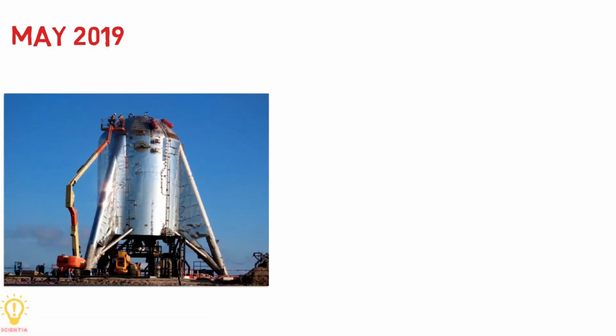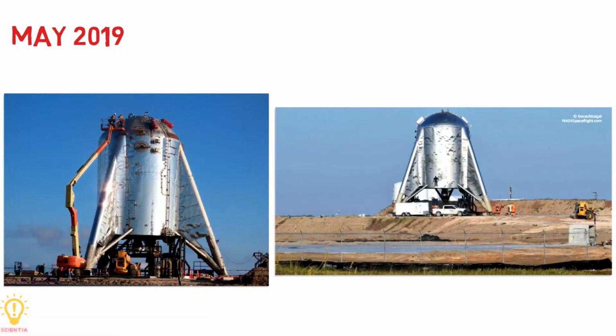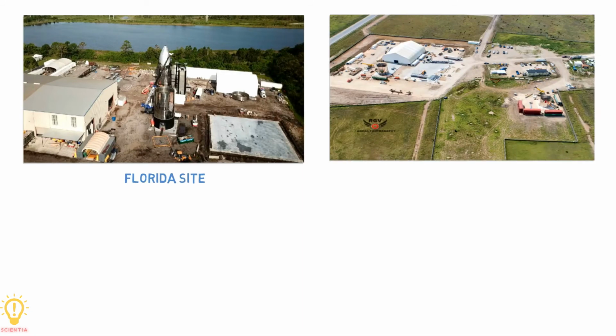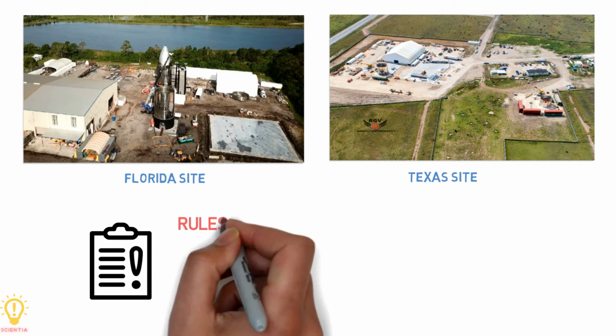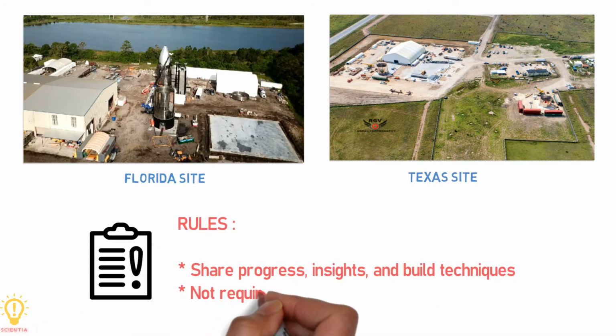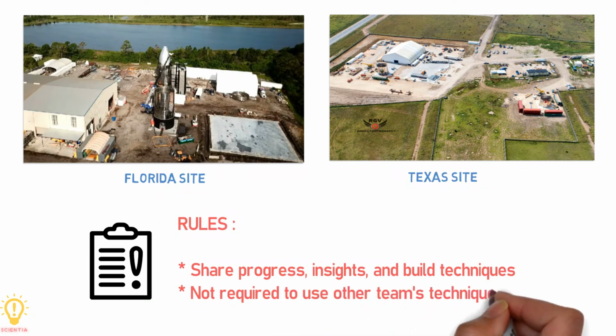By late May 2019, the first prototype, Starhopper, was preparing for untethered flight tests in Boca Chica, South Texas, while 2 orbital prototypes were also under construction. The 2 ships were constructed by competing teams that were required to share progress, insights, and build techniques with the other team, but neither team is required to use the other team's techniques.